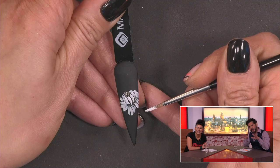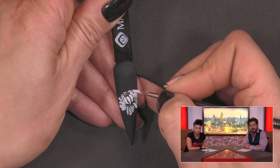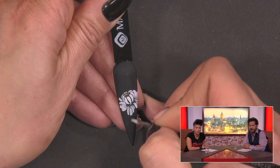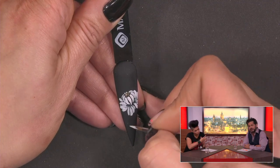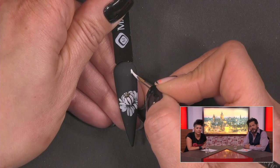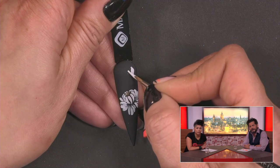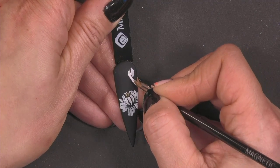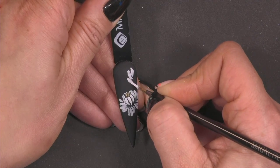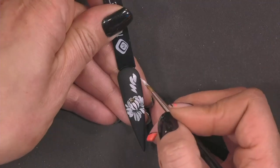So you also added the flower petals going downward. Going down, yeah. Using the detailer 3 brush. And again, if we work on the matte surface, your liner gel will slide more easily. Yes, and it also gives it real relief. Yes. So I'm adding leaves, really looking to my flower in the middle of the nail. Mm-hmm. So I'm going up and I'm going down with one leaf to give it a beautiful design, more movement.